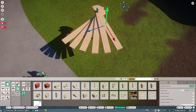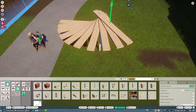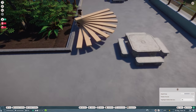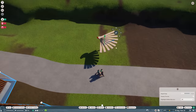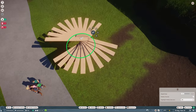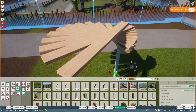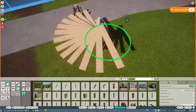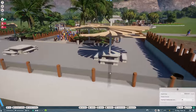Some custom sunshades. Actually, again, something I found on Pinterest, and I thought it would look really cool, really modern, and really tropical as well. So I'm removing these and putting the new things in, and it looks really good. And I thought, okay, I need a full one as well. So let's create a full one for the picnic tables that I already added to the terrace.